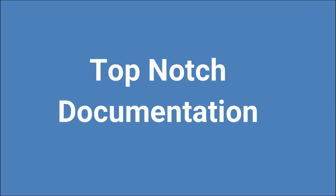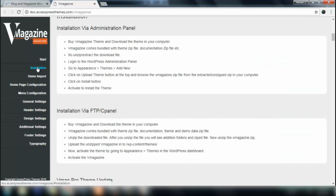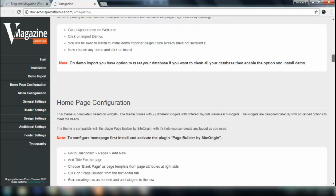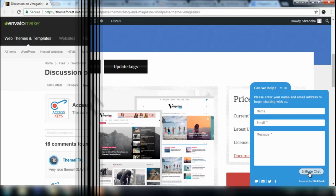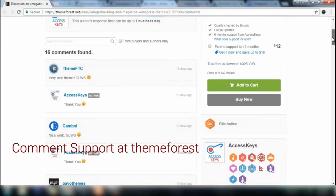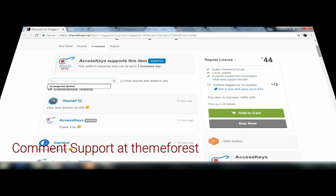And of course, the documentation of VMagazine is absolutely top notch. You can use our documentation page to know every single detail about the theme. Here are all the details. You can even use our live chat option of AccessPress themes and also our online forum to submit your queries or ask anything about the theme.